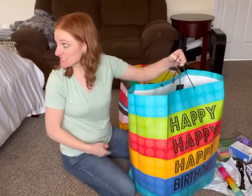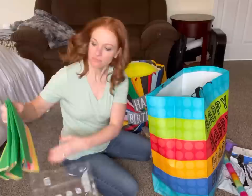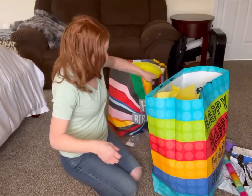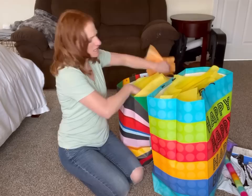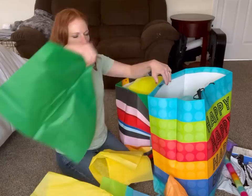Where's that tissue paper? In gift bag. Oh, I'll put some of the little stuff in the gift bag. You know what? I'm gonna put a sheet over the top so she can't see it if she looks in the bag. Like this. Sneaky, sneaky.